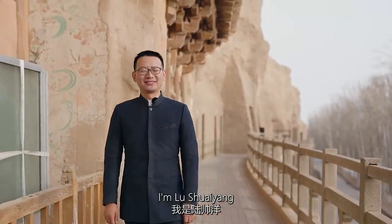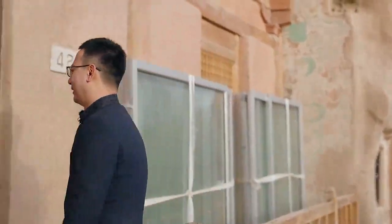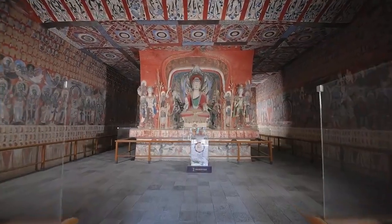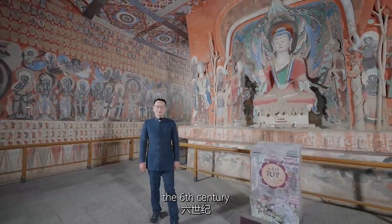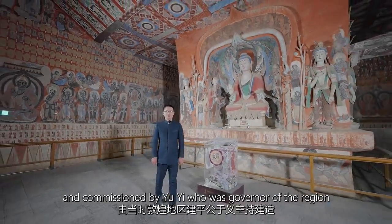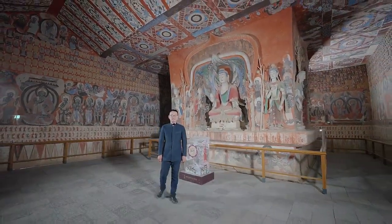I'm Lu Shuaiyang. Today we're going to see Cave 428. This cave was built in the Northern Zhou dynasty, the 6th century, and commissioned by Yu Yi, who was governor of the region. It's the largest Northern Dynasty cave in Mogao.